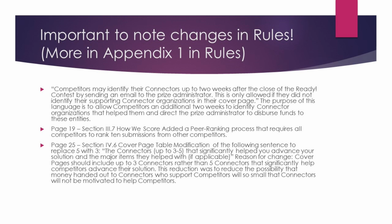So it's just saying a couple of the rules in the appendix I want to highlight is that competitors may identify their connectors for up to 2 weeks after the close of the ready contest. This is important because let's say they forgot to mention you guys on their cover letter, or I connected you guys with an entrepreneur team where they want to use your space for funding. They're able to email the NREL and the Department of Energy and say that you're helping them so that you can be available. You will be able to access the funding.